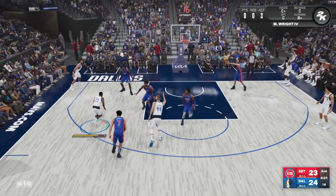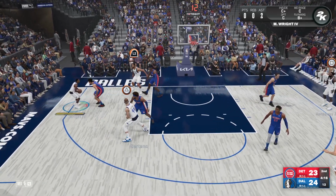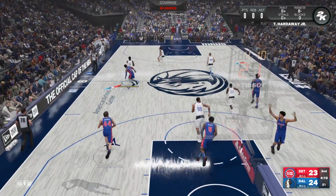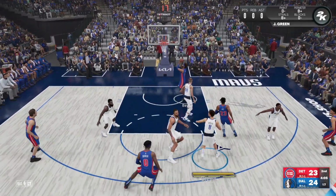Bertans with a screen on Hayes. Wright finds Bertans. Back to Wright. And here is McGee. Duren with a rebound. It's all about the defense right there. Without that level of activity, he probably scores it. All right, let's get a report from Allie.